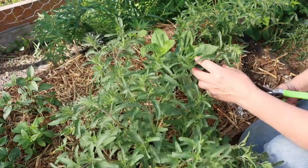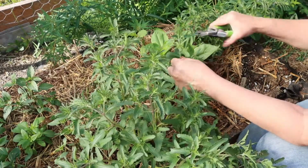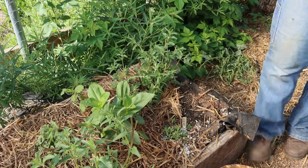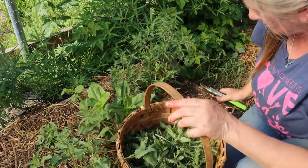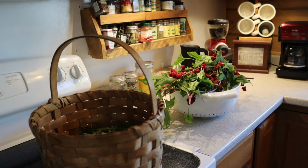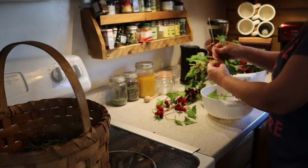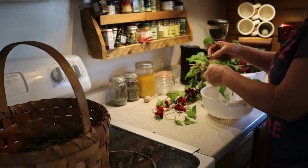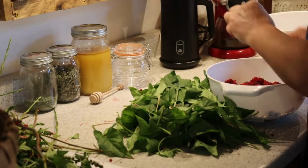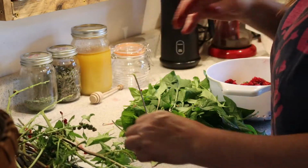Okay, now this is my dragon balm. It kind of tastes like lemon balm. You can use it just like lemon balm. These are going to go to Fiona and Shrek as a little treat.